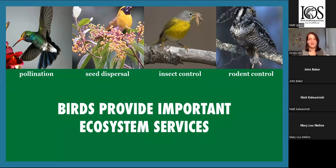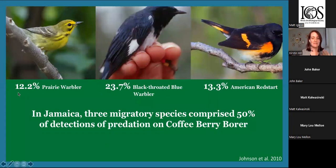In fact, there was a study of insect pest control in Jamaica that showed that birds boosted farmer income by between $75 and $300 per hectare. And some of that is largely to do with the reduction of coffee berry borer infestation and damage. So when we think about that, in Jamaica, these 3 migratory species that you see here, the prairie warbler, black-throated blue warbler, and American redstart, they were responsible for taking out about 50% of the detections of coffee cherry borers. So these 3 species alone kind of wiped out about 50% of these coffee berry borers.